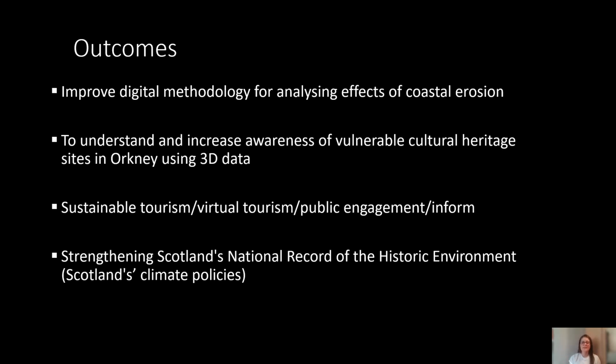The outcomes of the project are to improve digital methodologies for analysing effects of coastal erosion. As I said, techniques are never static. We always have to improve techniques, skills, especially when climate change is increasing. To understand and increase awareness of vulnerable cultural heritage sites in Orkney using the 3D data. To create sustainable tourism, virtual tourism, increase public engagement and inform the public on what's happening to local heritage.